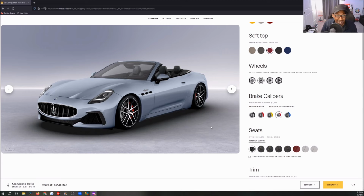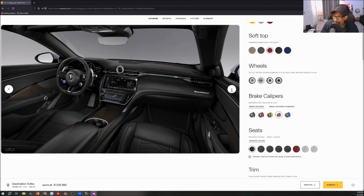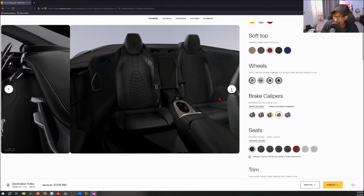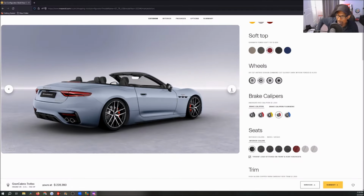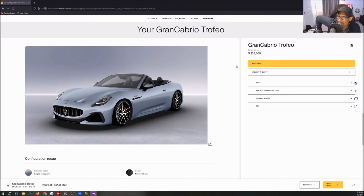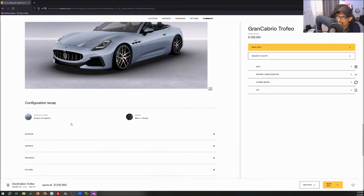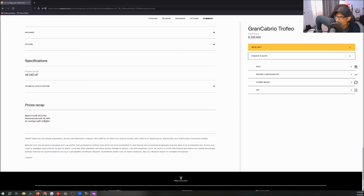That's, woo, but for $228,000, we're looking at something that you would configure out like this, which looks beautiful. I mean, not bad, right? We know what this does. We know what it involves. We know what it's all about. We'll click summary. And this will give us everything here. Our options, everything, how it's all set up, price recap. So my personalization is $25,360, but it's obviously going to be more, again, if you get that paint.